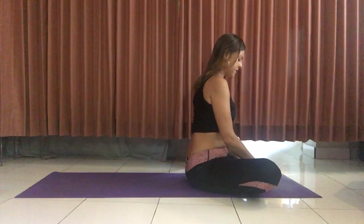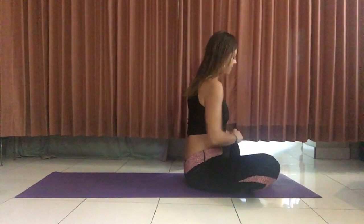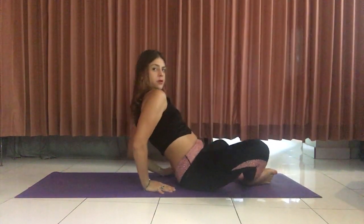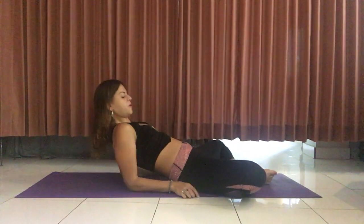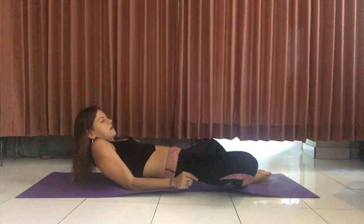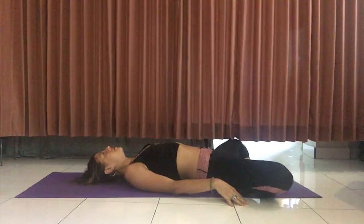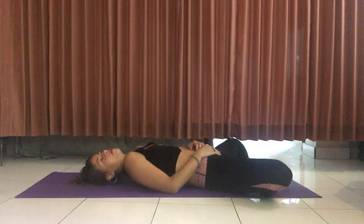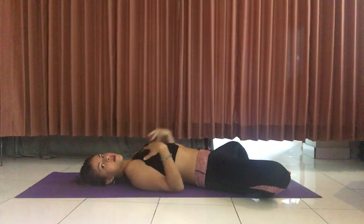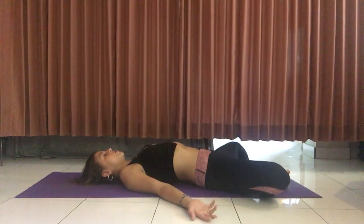Once you're in the position, you start reclining back. Yeah, so the Supta aspect of the posture. First you go on your forearms, just going gently, and then you gradually start laying down. Just so you can see. You start laying down, and with the arms you can do various things. So as I mentioned, if you have a shoulder injury, you just let them rest at your sides like you would in Shavasana.